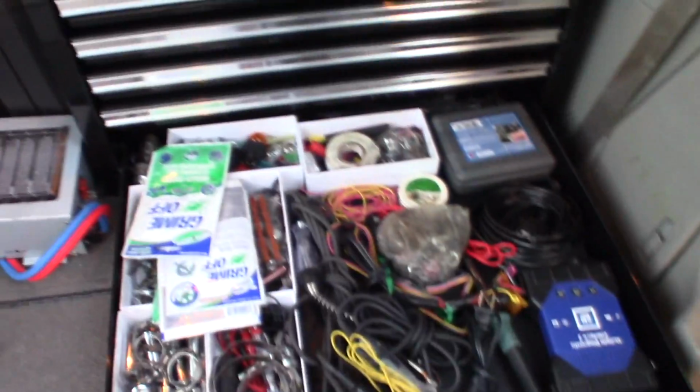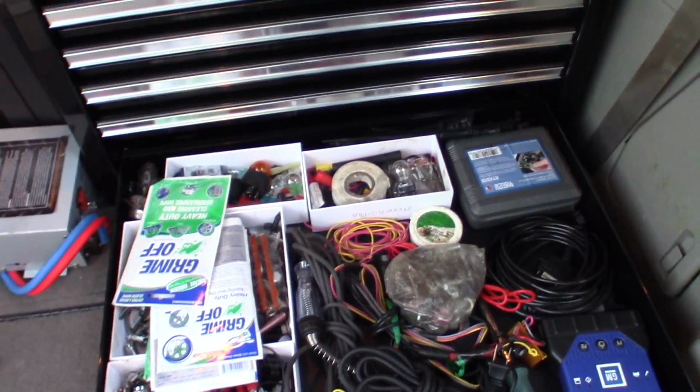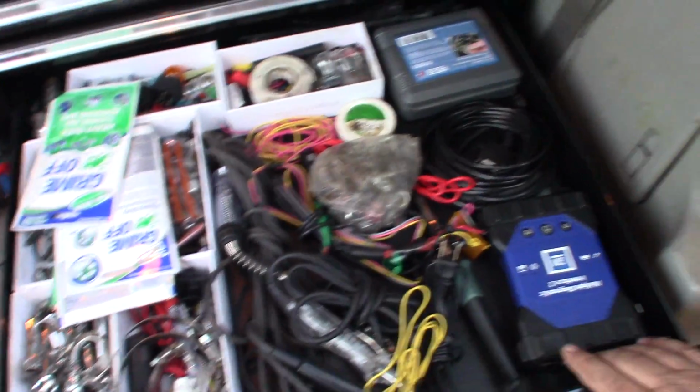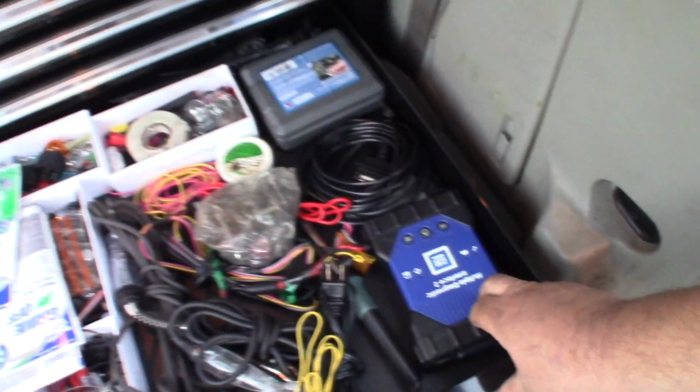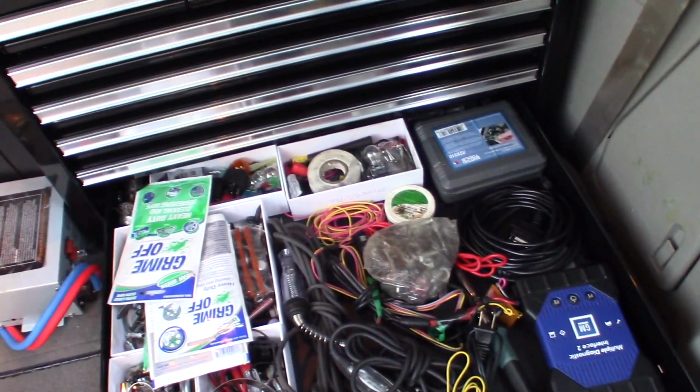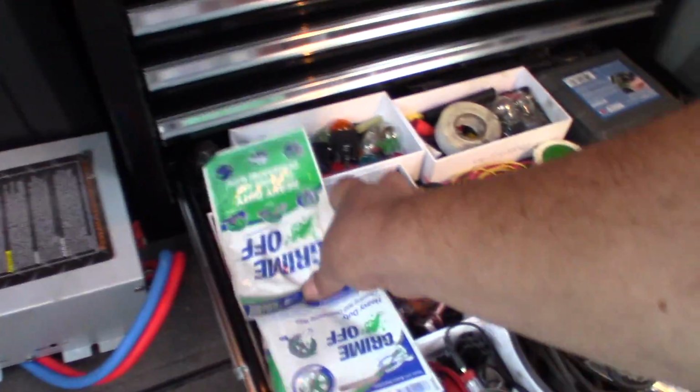And then I've got everything else down here, my extra long test light with my extra long wire, and my MDI2 is actually in here right now. It doesn't normally stay in here, but just other stuff, relays, stuff like that. And then I've got my Power Max 55 that I use for when I program to make sure the battery voltage stays up high enough.